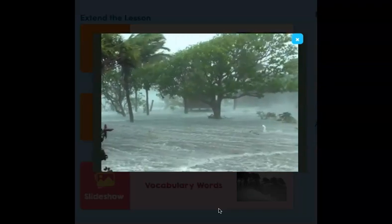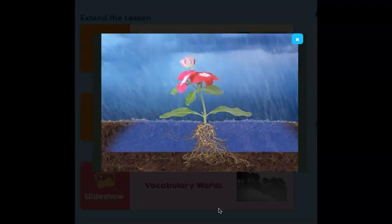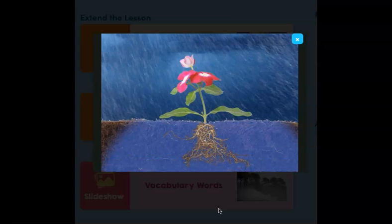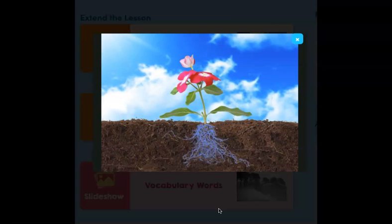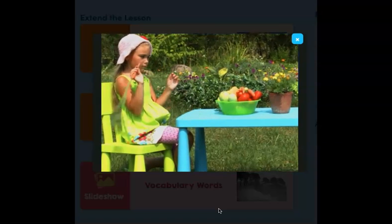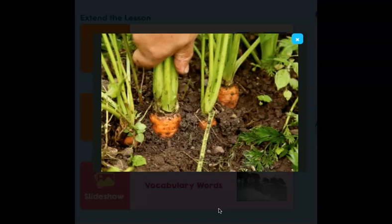Because of their roots, you don't see plants blowing away in the wind. Roots also absorb or suck up water and nutrients from the soil. Plants need water and nutrients to live. Some roots are tasty. The part of the carrot plant that we eat is the root.